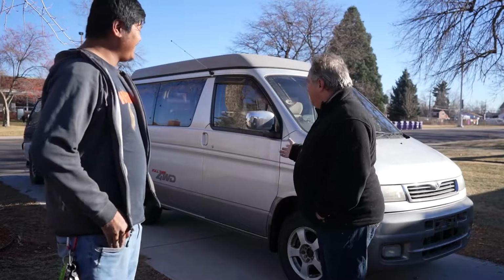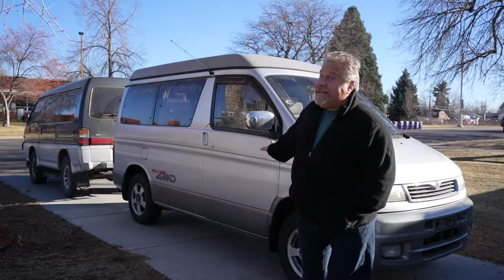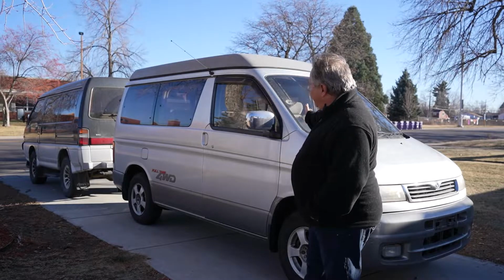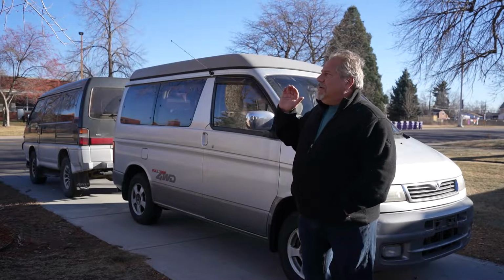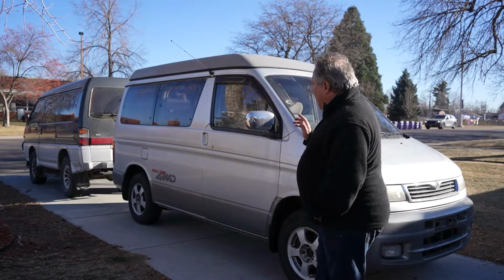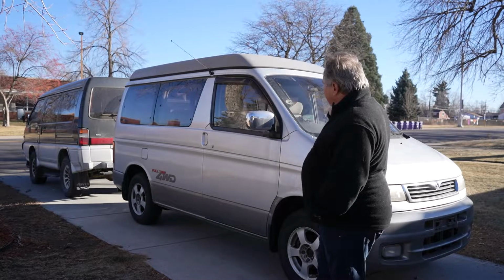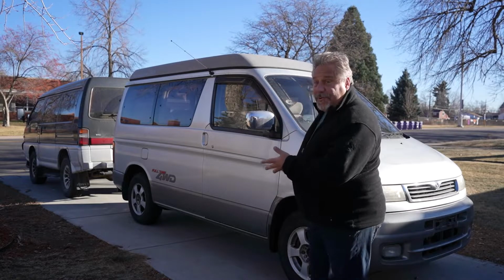Okay, well I'll give you the quick lowdown. It's a 2.5 liter turbo diesel Bongo, made in Japan and sold in Japan. This one has the pop top. It's called a Mazda Bongo Friendly Auto Free Top 4-wheel drive, it's a 1995, and it has about 85,000 miles on it. I bought it at auction from B Forward, and it's great.